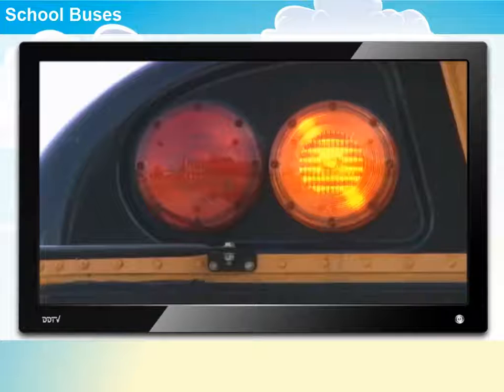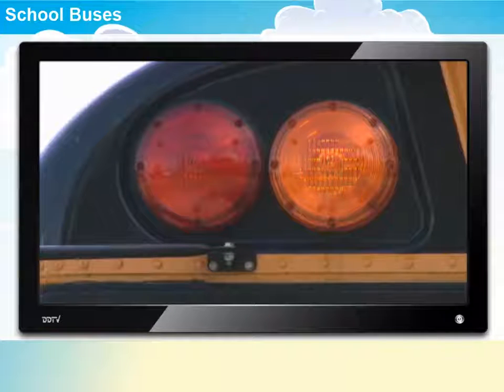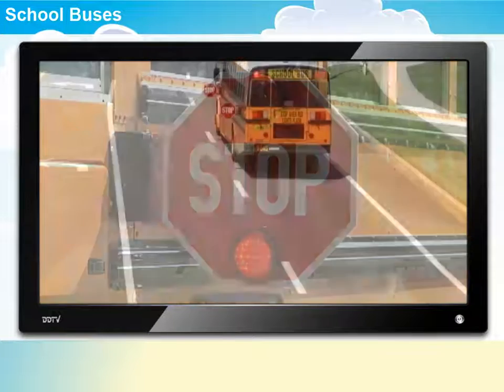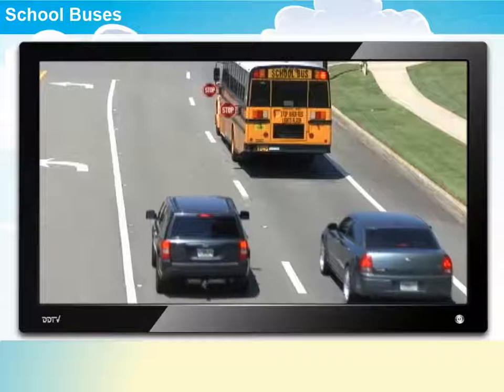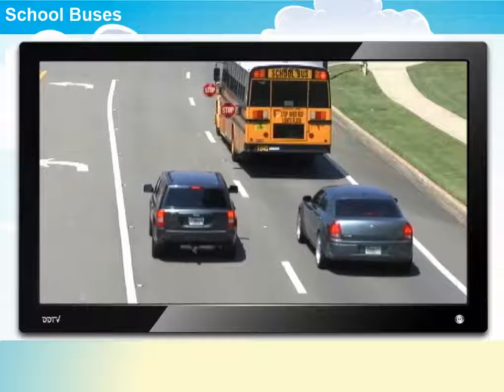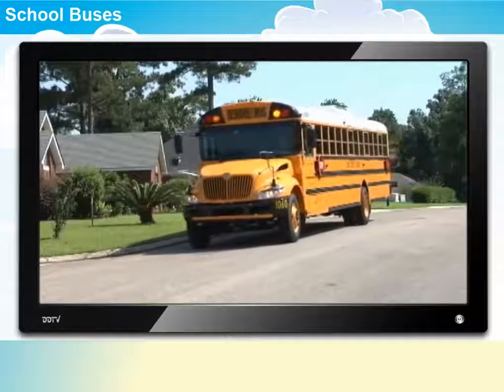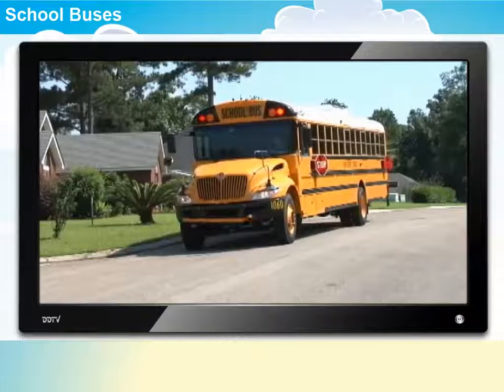Flashing yellow lights indicate that the school bus is preparing to stop. When a bus comes to a stop, the red lights begin flashing and the stop arms are extended. Florida law requires that vehicles behind a bus must come to a complete stop, regardless of which lane you're in. Sometimes there's confusion about the law when you approach a stopped school bus going the opposite direction in an oncoming lane.